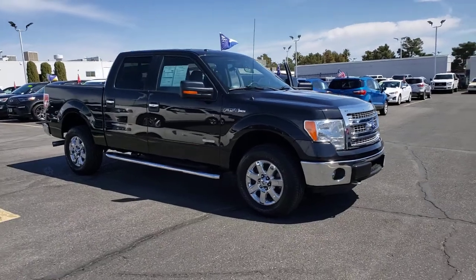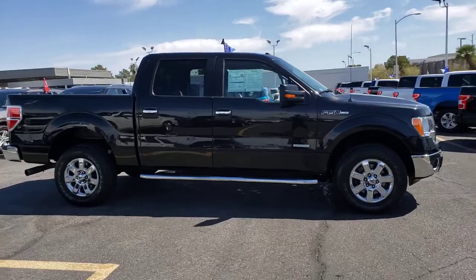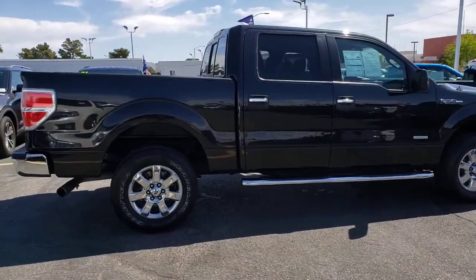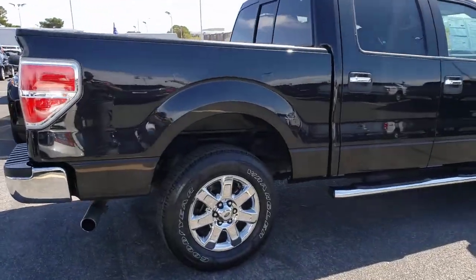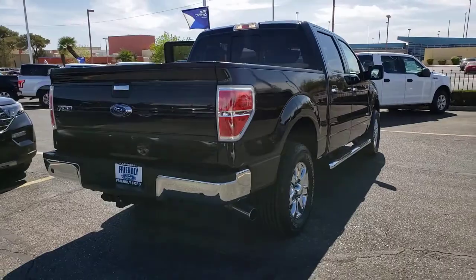Get a feel for the 2014 Ford F-150. This vehicle is an outstanding buy with fewer than 100,000 miles on the odometer. Enjoy a new level of ease and confidence, whether at work or play, when you're in this F-150.